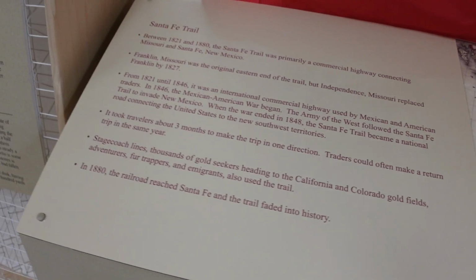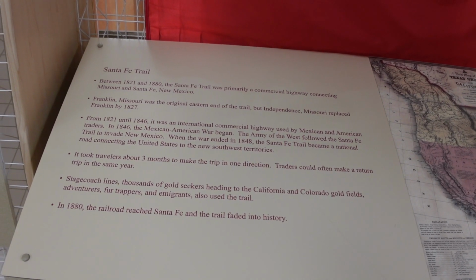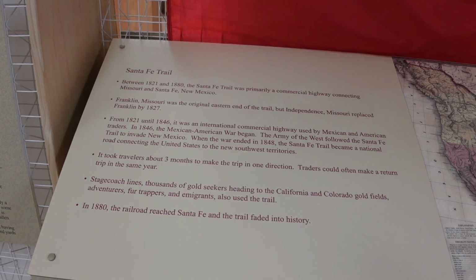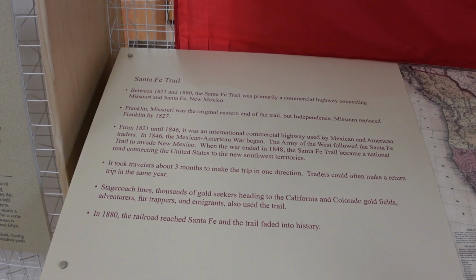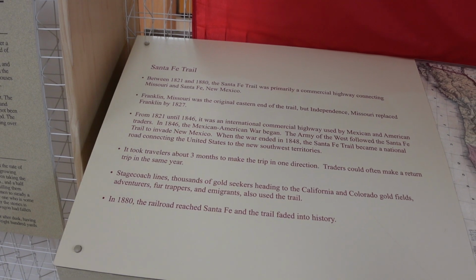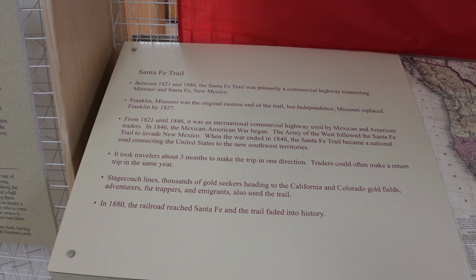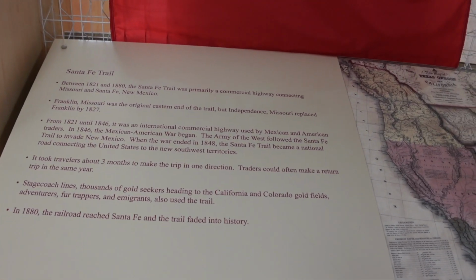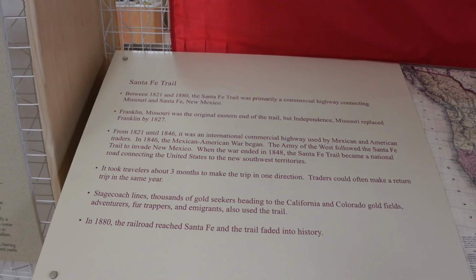Santa Fe Trail. It says between 1821 and 1880, the Santa Fe Trail was primarily a commercial highway connecting Missouri and Santa Fe, New Mexico. Franklin, Missouri was the original end of the trail, but Independence, Missouri replaced Franklin by 1827. From 1821 until 1846, it was an international commercial highway used by Mexican and American traders. In 1846, the Mexican-American War began. The Army of the West followed the Santa Fe Trail to invade New Mexico.